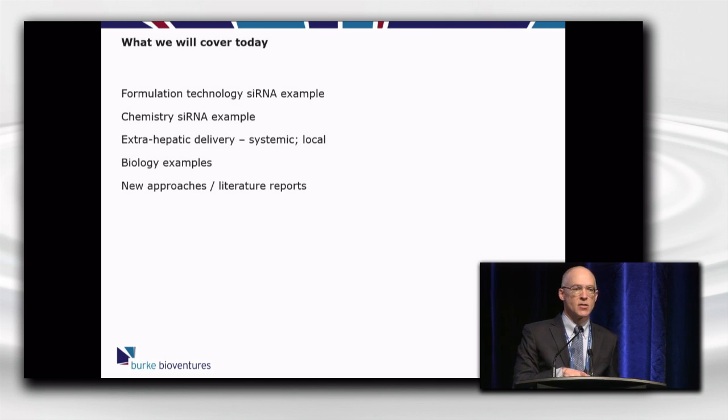Examples. I'm going to share an example of a formulation technology. I'm going to share an example of an application of chemistry technology. Then we're going to take a little bit of a detour and talk about extrahepatic, because these first two areas we're really just focusing on liver delivery. So I think it's important to consider extrahepatic delivery, which can be systemic or local. Systemic would be a systemic administration, IV or sub-Q, where you're targeting something other than liver. Local is where you're directly administering to the target tissue itself. Then we'll cover the biology examples that I promised.